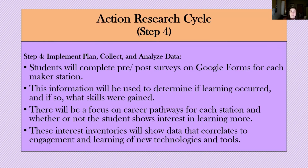The data that we hope to collect is that each station will have that pre and post survey. We'll be able to compare those 2 data points. We'll be able to show a direct correlation between the exposure to the technology and to the software, and how their engagement has bloomed or blossomed. The survey will specifically focus on the technological components, as well as possible careers, thus providing specific points of data that we will focus on.